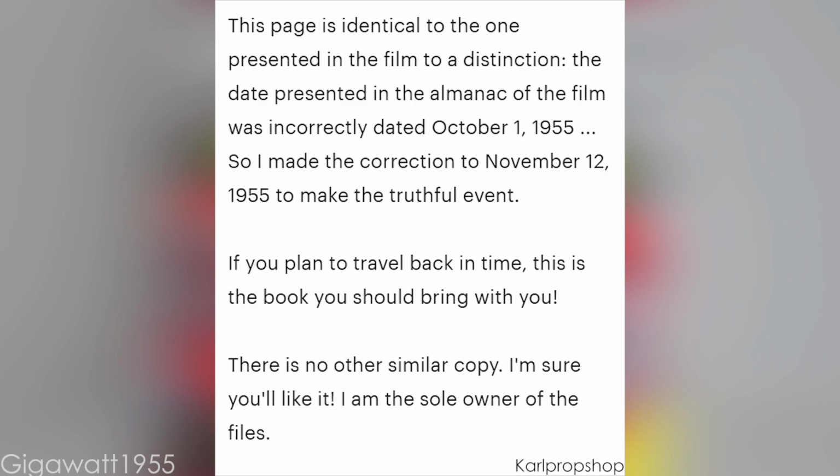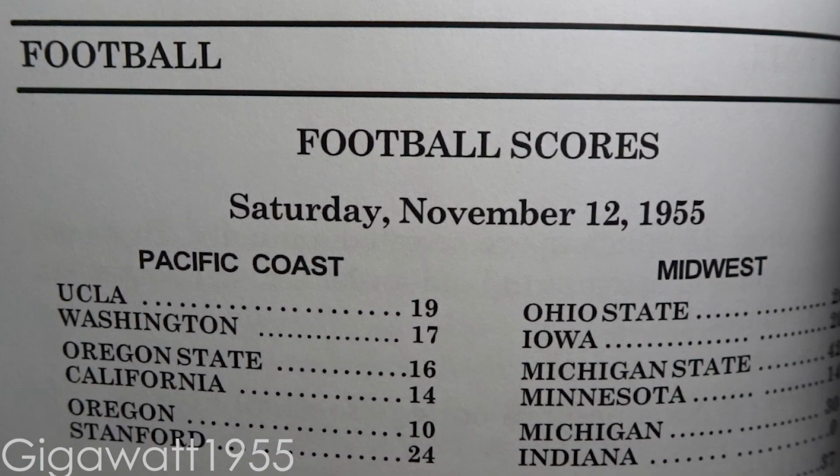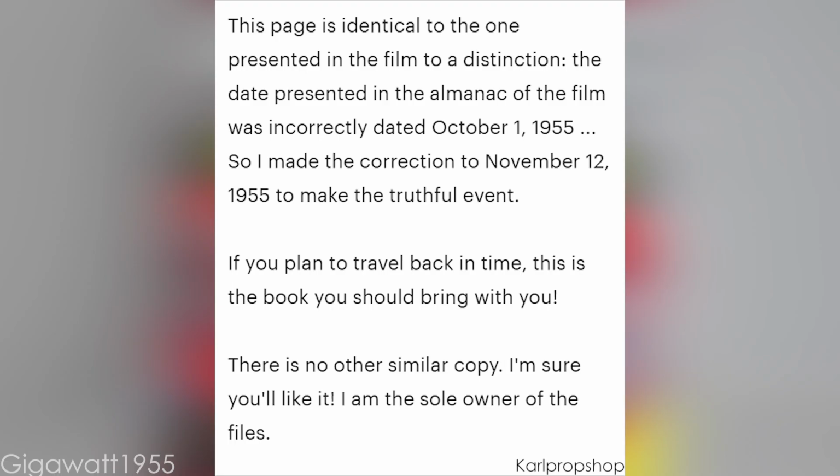I just want to elaborate on that a little bit more. The almanac in Back to the Future 2 showed October 1st, 1955, which is what you see on the screen right now, and this almanac prop shows November 12th, 1955, which is the true date UCLA played against Washington in real life and beat them 19-17. If you plan to travel back in time, this is the book you should bring with you. There is no other similar copy. I'm sure you'll like it. I am the sole owner of the files.